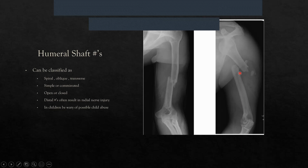In other words, when they fall, they tend to fall on their elbows, their hands, or on their clavicles. It takes a direct blow to actually fracture a child's humerus. And when children do fracture because of falls, they tend to get what we call greenstick, torus fractures, those types of things, buckle fractures. So it's very hard for them to get spiral fractures and oblique fractures. It does happen. It's not that it's impossible, but you just have to start thinking about it.